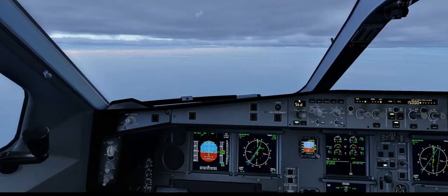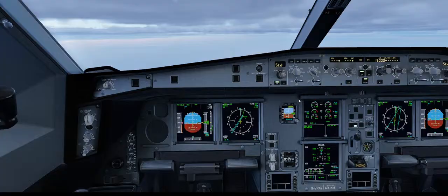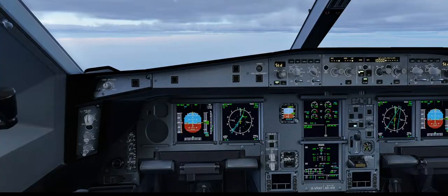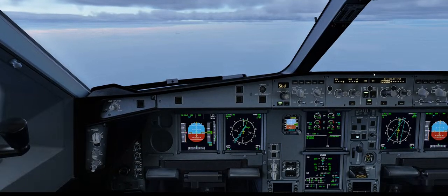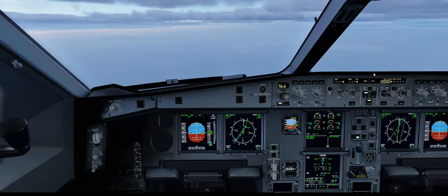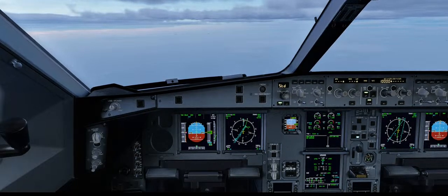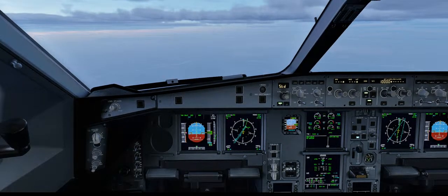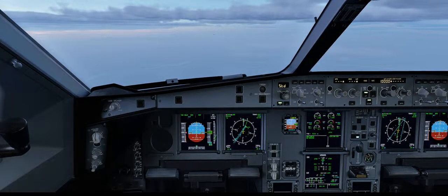I don't know if I really need those lights, but I'm going to leave it on for now. We were already cleared for 10,000, so I'm going to go ahead and take it. So the question is, will ILS work the same on the A330 as it works on the A321 and the A320? Because I'm going to do the exact same thing I normally do. So, no, not crash. Come on.